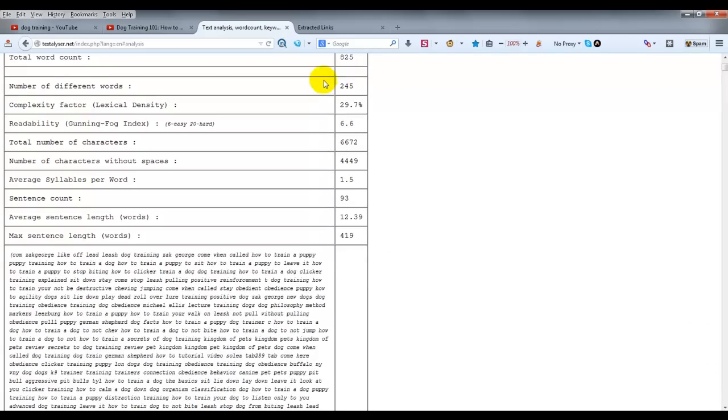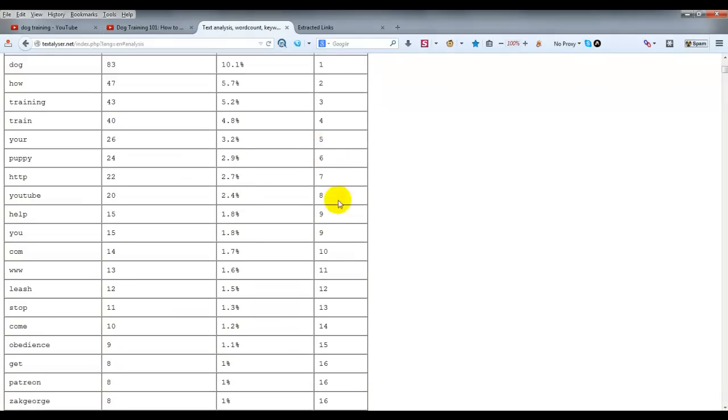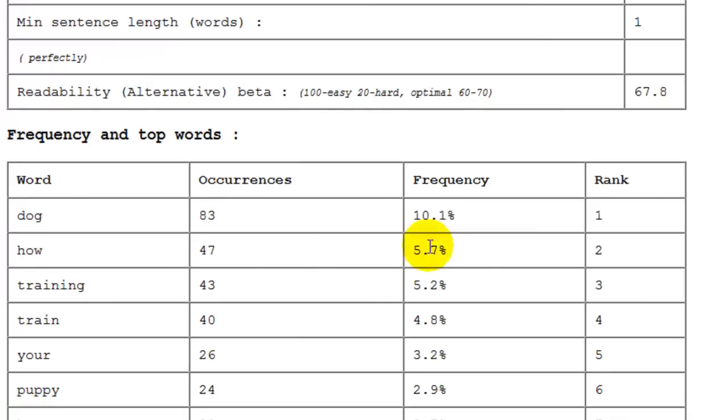And what we'll see here is the information about all the data we entered. And we can see the most common words across all, and we used tags, titles, and descriptions. And obviously we can see how prominent dog is, and it's used quite a bit. And we'll come down here and you start to see it drop off. But we'll definitely want to use the top keywords.